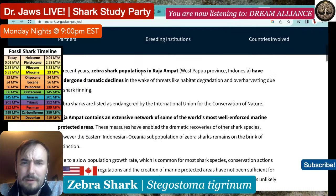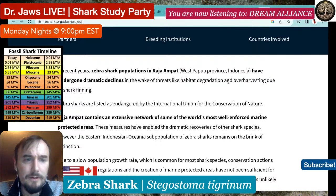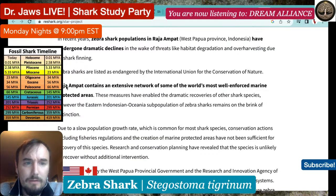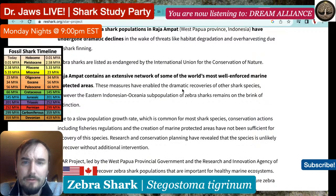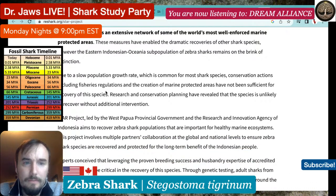In recent years, zebra shark populations in Raja Ampat, West Papua Province, Indonesia, have undergone dramatic declines in the wake of threats like habitat degradation and overharvesting due to shark finning. Raja Ampat contains an extensive network of some of the world's most well-enforced marine protected areas. These measures have enabled dramatic recoveries of other shark species. However, the eastern Indonesian Oceania subpopulation of zebra sharks remains on the brink of extinction.